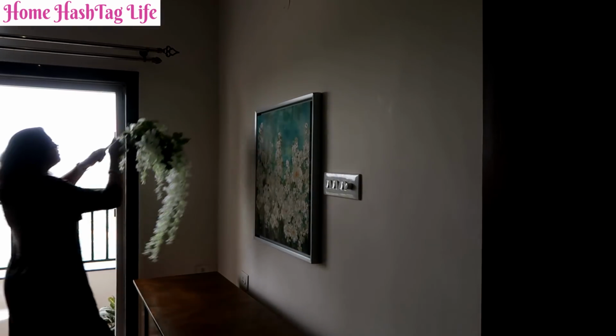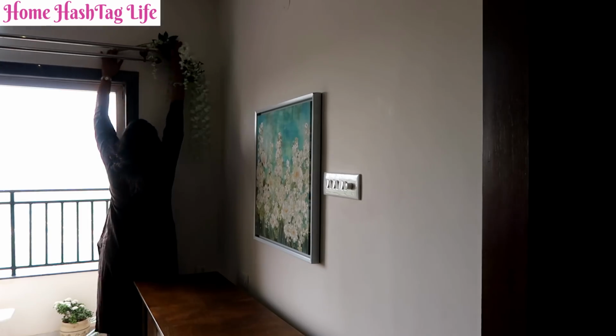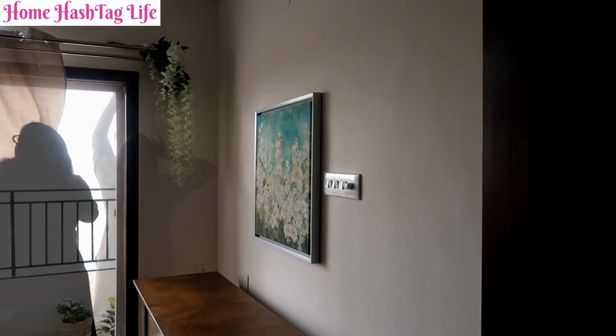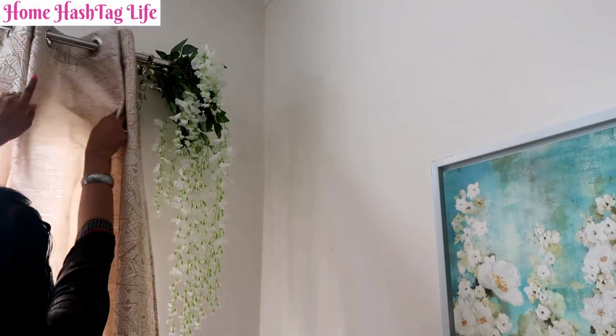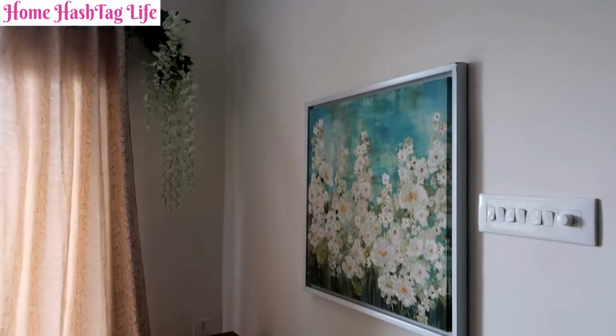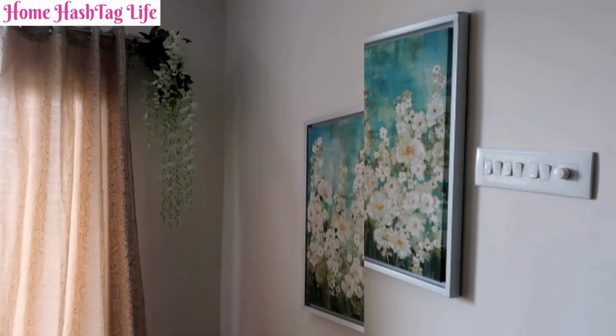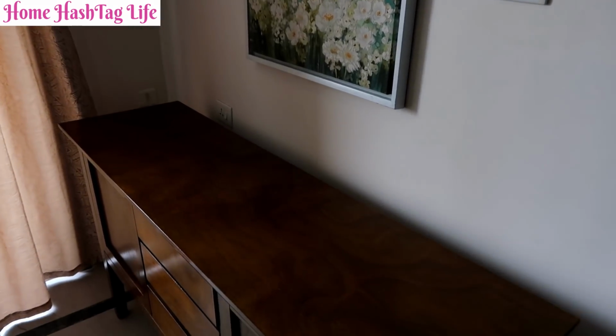First of all, very sorry for the lighting. It was downpouring rain when I shot this video. I kept this artificial hanging flower vine in this right corner of our dining room to make the space look more cohesive. This painting we got from Home Center a long back, and probably you have seen it in our previous home tour video.